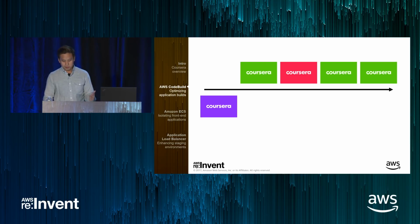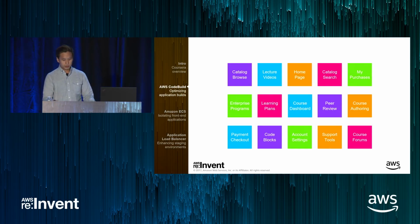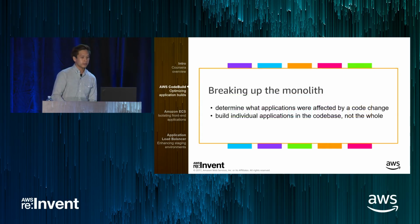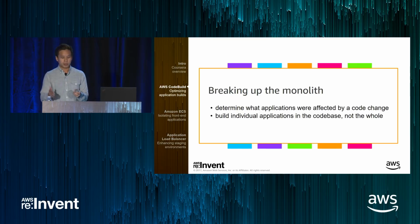So with these problems in mind, we decided that we had to take our front-end monolith and split it up. Right? And in order to do that, we did 2 things. We decided to treat every single application as its own buildable unit. And so instead of a build script saying, let's just build all the things that look like front-end code, we would have a script that was parameterized by application so that we could build individual applications. Another thing that we did was we added a source-based dependency analysis so that we could take a code change and inspect it and figure out the minimal number of applications that we had to build.